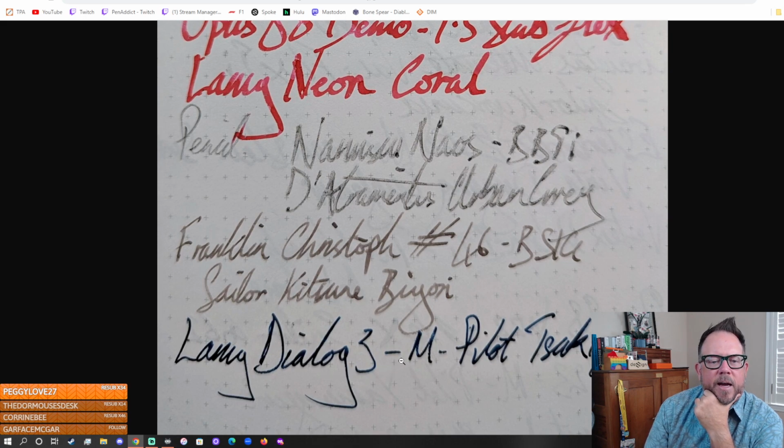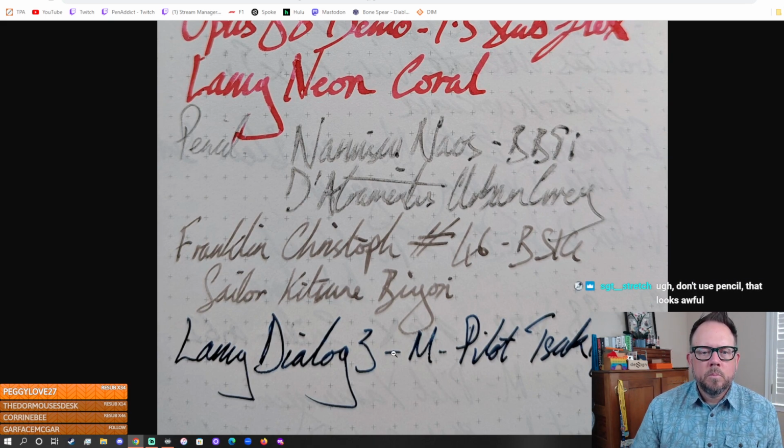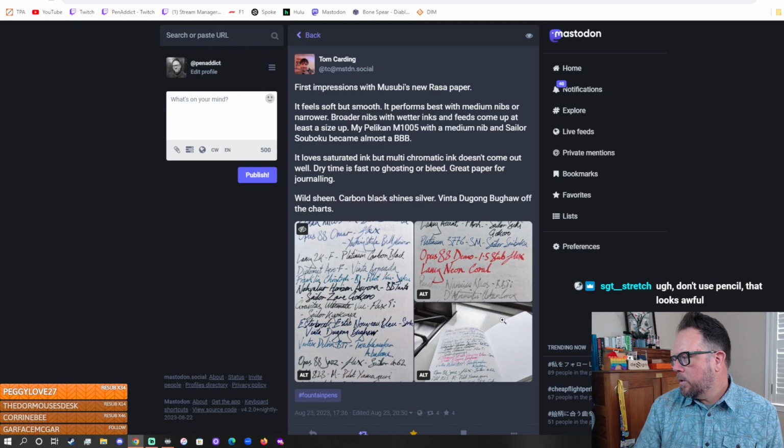See this Lamy Dialogue 3 medium? That's not wide at all. Like this Dialogue 3 medium, that's almost narrow to me. Like that looks good. And then the last one shows some of the sheen.